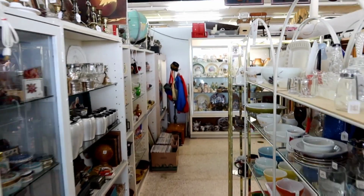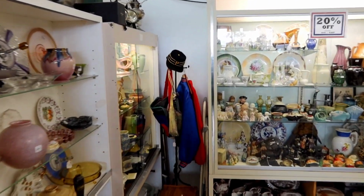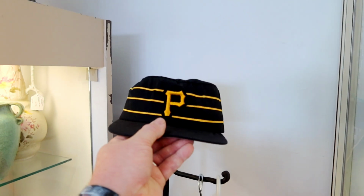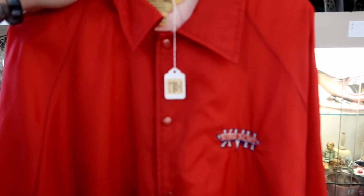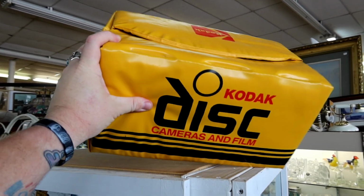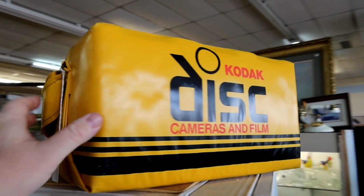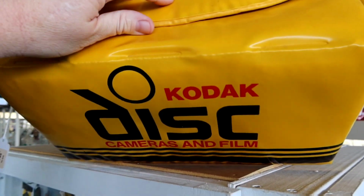Oh, I do see something back there I kind of want if it fits. They have an old Pirates hat. Dave Parker Pirates. Nope. Medium, too small. I need a large at least. They do have a Super Bowl, looks like 17 jacket. 20 bucks. More awesome Kodak stuff. Probably for transporting film and stuff back in the day, wouldn't you think? Somebody must know. It's really neat though.